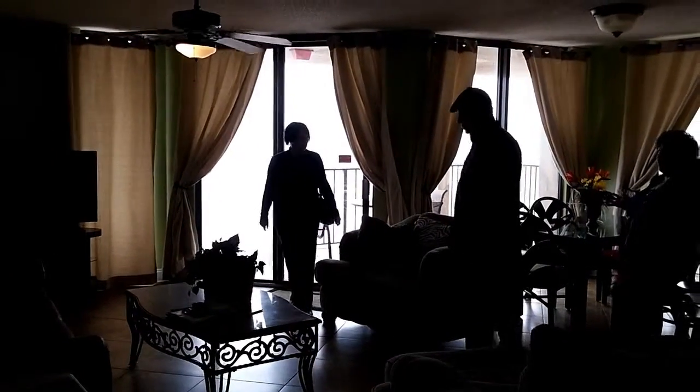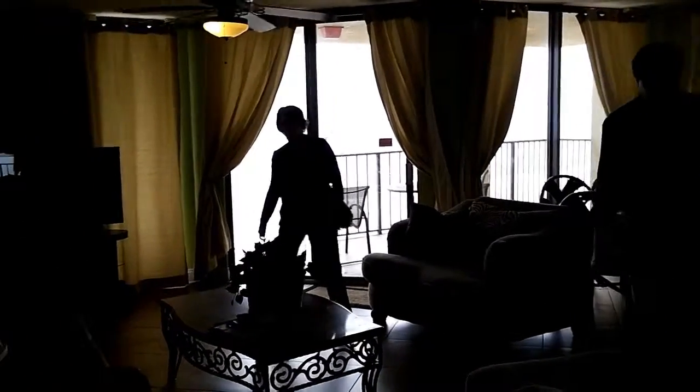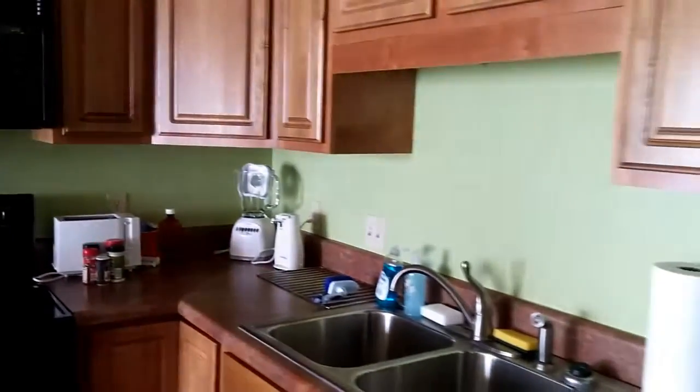Again, this could be a large area, but every piece of furniture, even the tables, is so big that it takes up all the room. But again, those are things that can be done. I don't know what the buyer is looking for, but furniture is replaceable. And this looks a little worn to me.